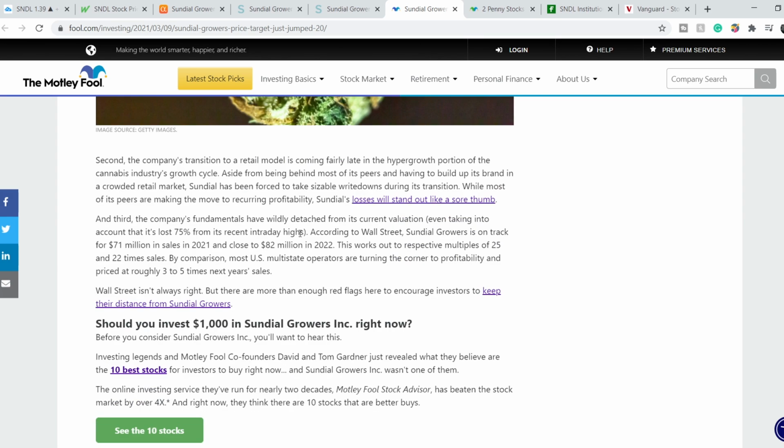And here is the second bullet, that the company's transition to a retail model is coming fairly late in the hyper-growth portion of the cannabis industry's growth cycle. Aside from being behind most of its peers and having to build up its brand in a crowded retail market, Sndl has been forced to take sizable write-downs during its transition. While most of its peers are moving to recurring profitability, Sndl's losses will stand out like a sore thumb.